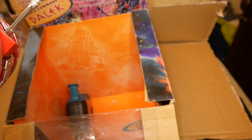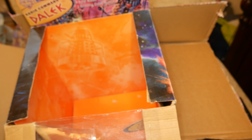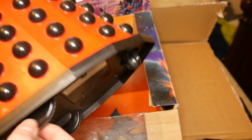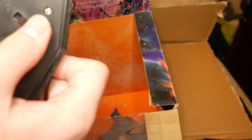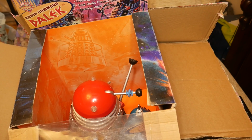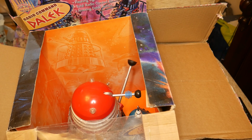Oh, look at that. Where's it getting the signal from? Where the hell is that getting the signal from? I think this remote might have batteries in as well. So I'm not pressing anything, it's just going. This is faulty, this ain't fully working. I've never seen one do that. That is pretty odd. I've never had one do anything like that before. That is quite frankly really bloody bizarre.